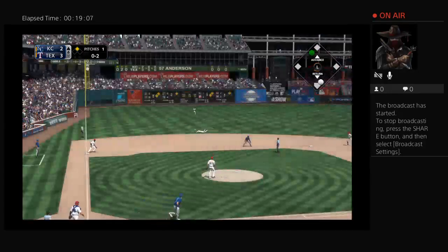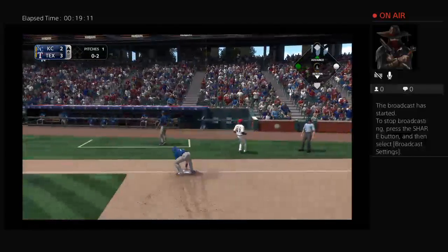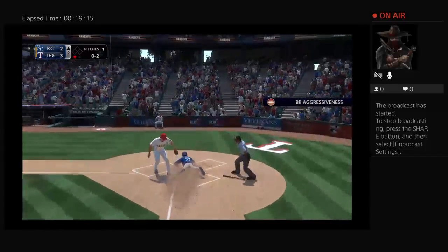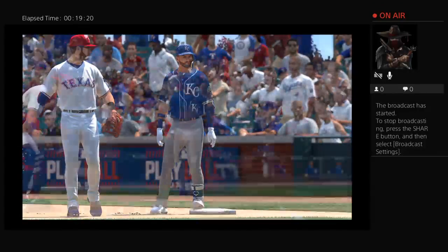Hard hit toward the hole. He gets dirty, but he can't make the play. It's a base hit. But the feed to third is offline. And they're going to get him at home plate here, as he may have been trying to bite off a little.